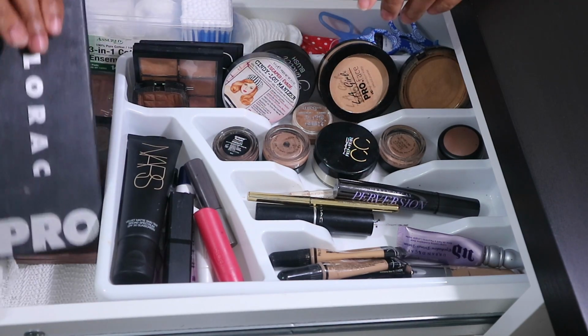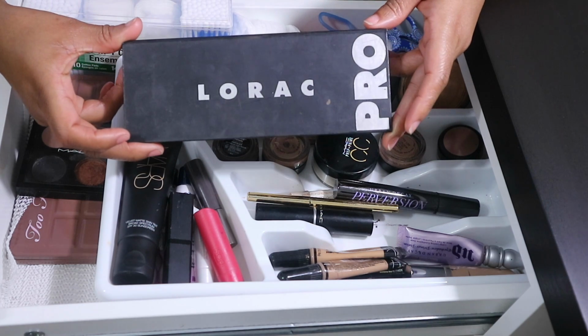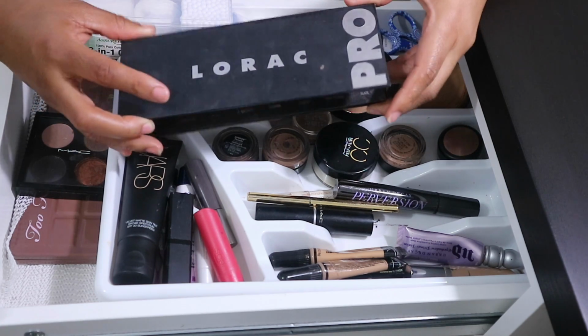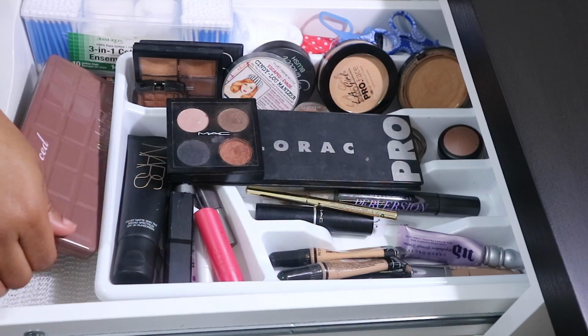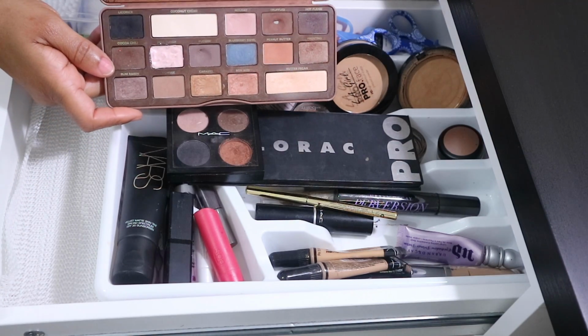Right over here are the palettes that I'm trying to use this week, and this is the Lorac Pro. I've been using a lot of this palette because as of right now, this is the oldest palette in my collection. I used it today. You know, get the most of it because some of my shadows I feel like are changing in this palette. And then my Too Faced one, which I am obsessed with, so it's one of my favorite palettes now.